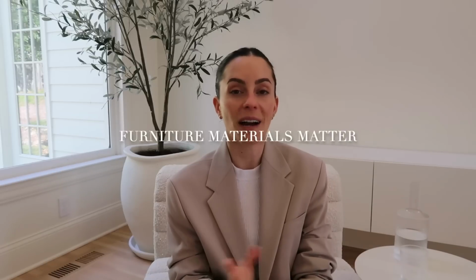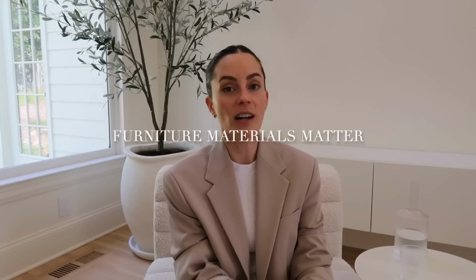Tip number 4 on how to make your outdoor space feel more expensive is to be mindful of the materials you choose. So let's talk type of material. When it comes to furniture or outdoor furniture, there's a lot of materials that you can choose from. Obviously some are a little bit easier to maintain than others, but some look much better than others as well.